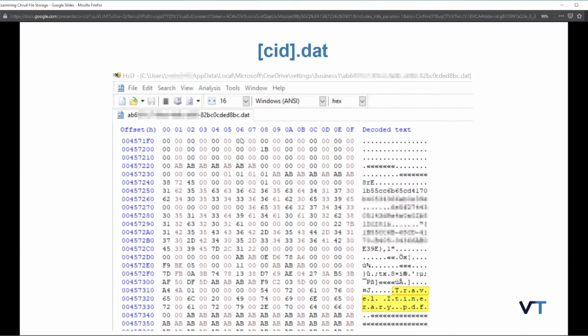So the .dat file, from what I understand, is supposed to have all the files. However, I have seen cases where I haven't seen any of the files that I've added into my OneDrive account. Maybe that's because I don't have two devices that are syncing. There may be certain variables in there that are causing that to happen.